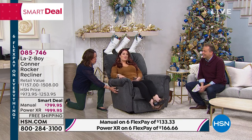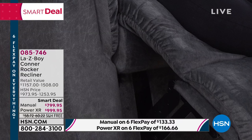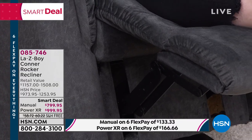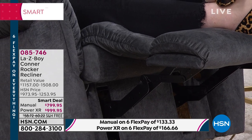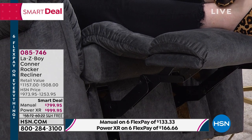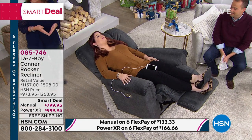And then as Nicole rocks and then she's ready to have the leg rest up, she can stop and start in any of these positions, or both buttons together get you into a full bed recline in 6 seconds. That's fast. 6 seconds. And look at how much inside room there is in the chair.